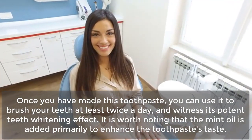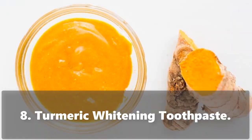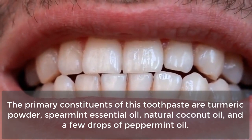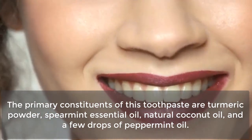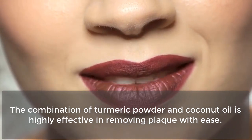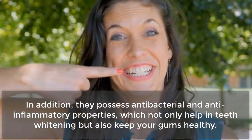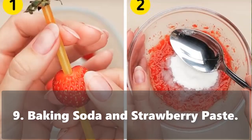It is worth noting that the mint oil is added primarily to enhance the toothpaste's taste. 8. Turmeric whitening toothpaste. The primary constituents of this toothpaste are turmeric powder, spearmint essential oil, natural coconut oil, and a few drops of peppermint oil. The combination of turmeric powder and coconut oil is highly effective in removing plaque with ease. In addition, they possess antibacterial and anti-inflammatory properties, which not only help in teeth whitening but also keep your gums healthy.